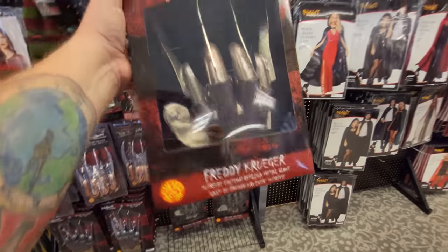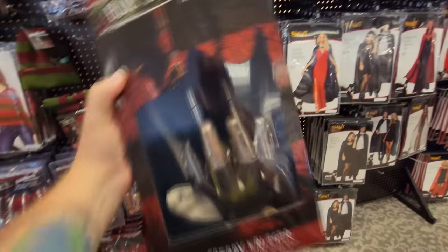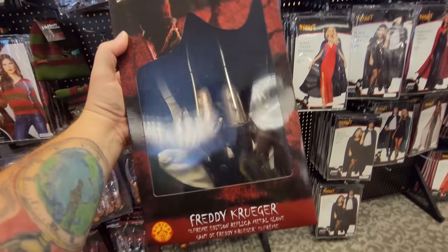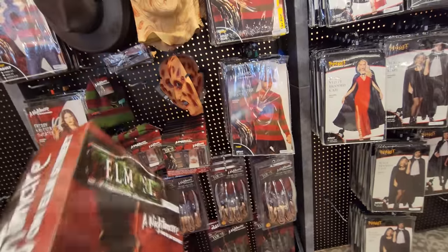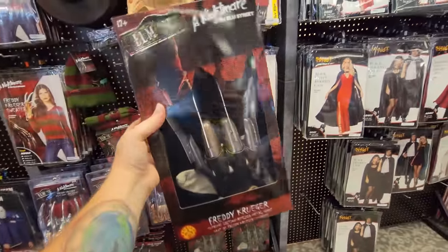And then of course you have this deluxe one, which actually has metal blades on it, so you'd really have to be careful with that one. Just use it like for display purposes. And that one's $59.99. Not too shabby if you're just going to stick it on the shelf. I don't see anything else in here at the moment that I haven't seen in other stores.